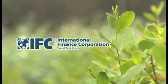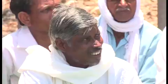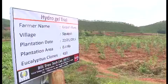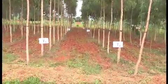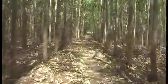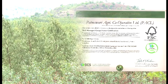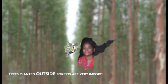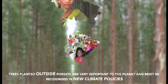Partnership with the International Finance Corporation has helped in improving extension outreach. These are research and development partnerships in tree improvement programs to further increase productivity of the land. Steps are being taken for the plantations to follow internationally recognized forest management standards and get FSC certification. Trees planted outside forests are very important to the planet and must be recognized in new climate policies.